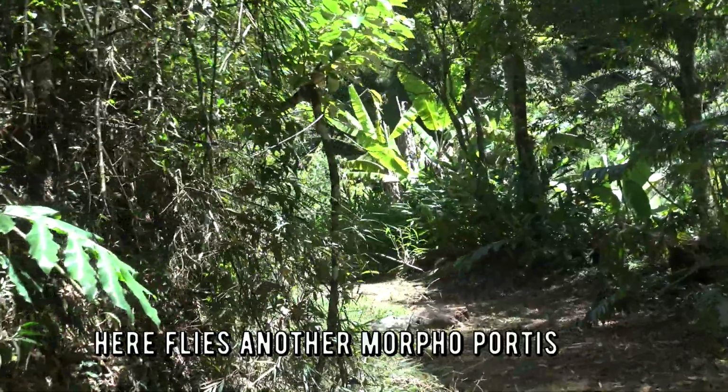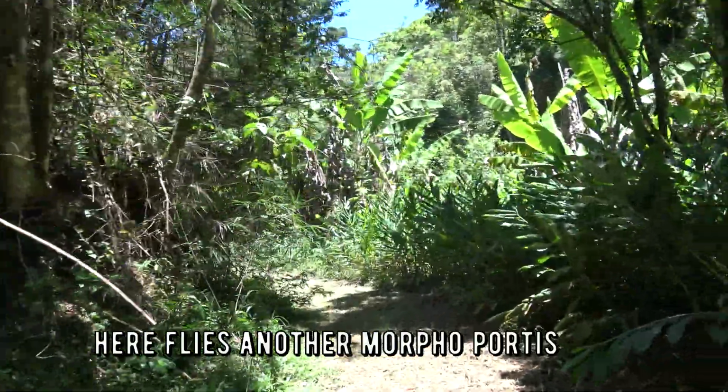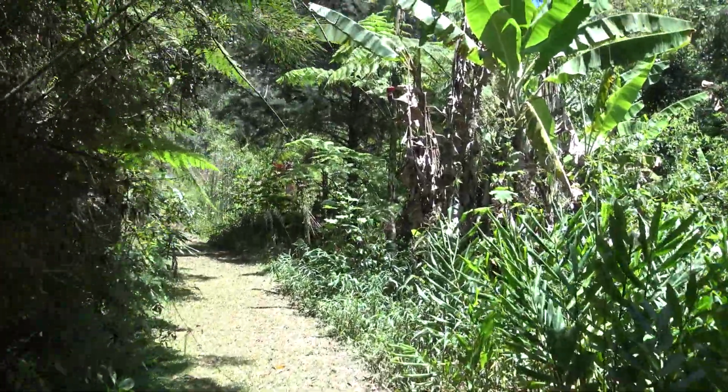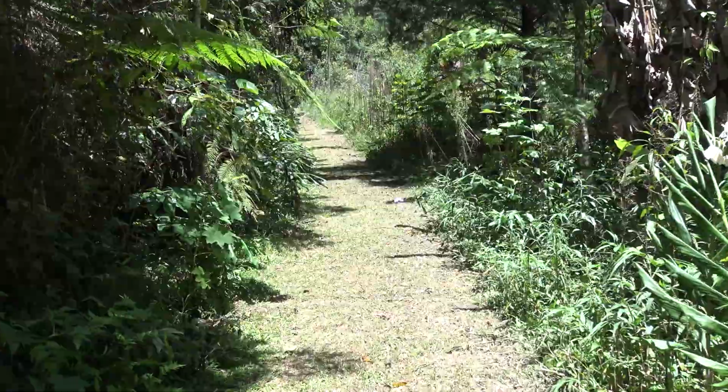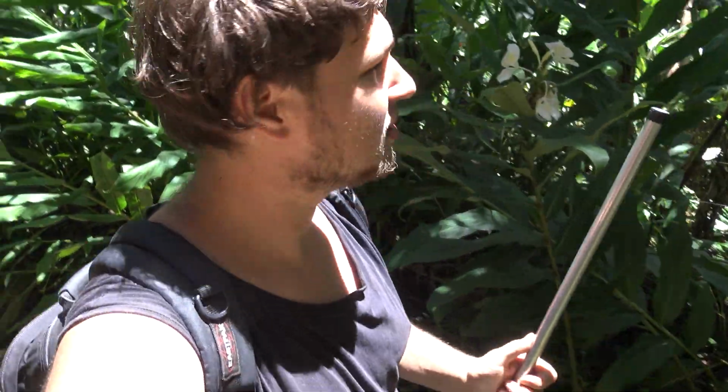You try to get footage of it flying. So this is Morpho portis, ladies and gentlemen. This pearlescent thing. Can you believe we actually found it and filmed it up close?